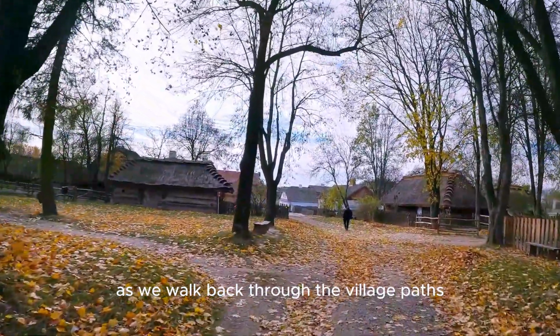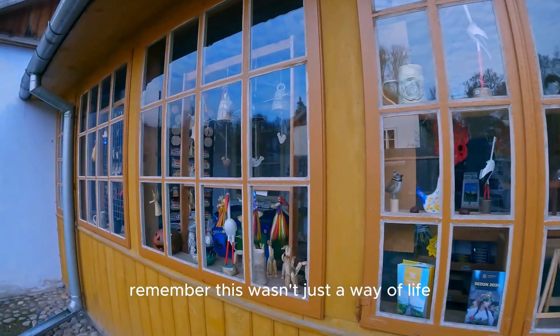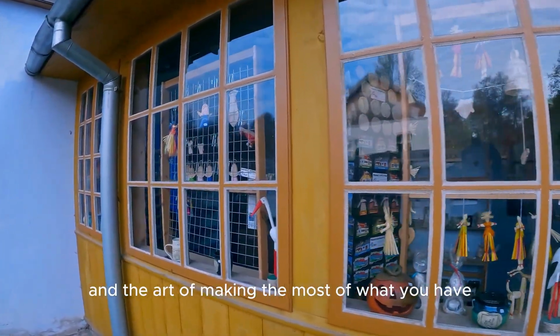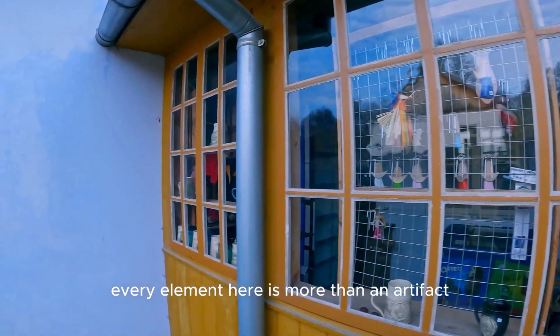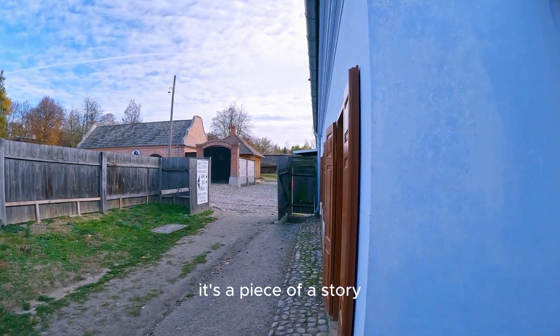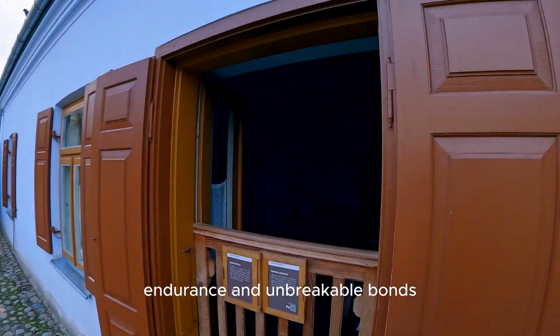As we walk back through the village paths, remember, this wasn't just a way of life. It was a testament to resilience, community, and the art of making the most of what you have. Every element here is more than an artifact. It's a piece of a story, of a people who thrived with creativity, endurance, and unbreakable bonds.